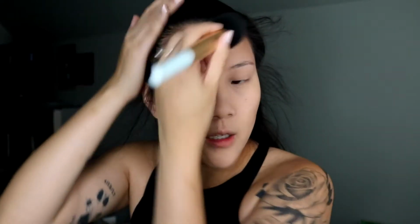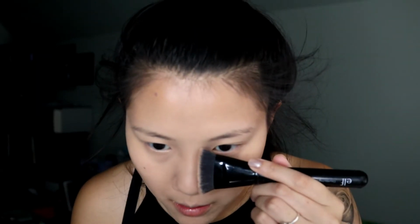And I felt like this palette was okay. I felt like it was a little patchy on me, but people have said that about the Too Faced ones. So it's all in preference and skin type. Everyone's skin is different and reacts to makeup differently. So I prefer the Too Faced one over this one, but it gets the job done and that's really what matters, right? I just feel like this one's a little bit patchy on me. So I'm gonna try to contour my nose with this, which I haven't done.